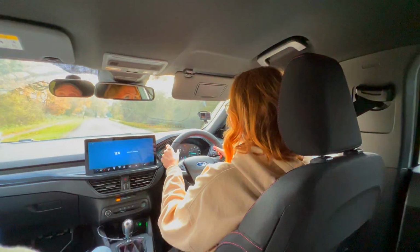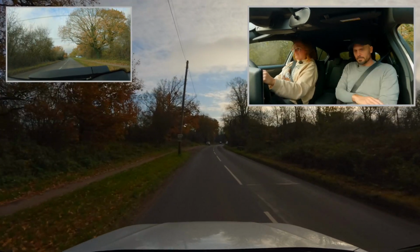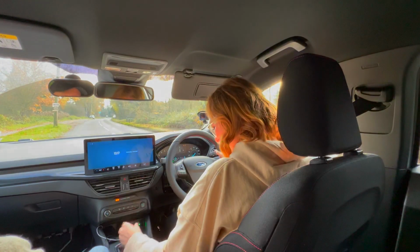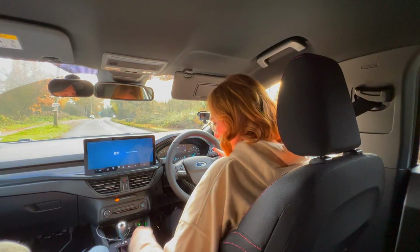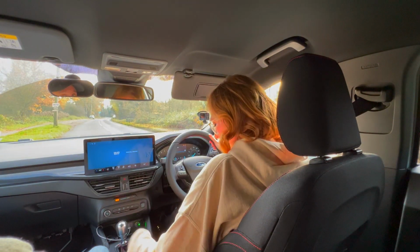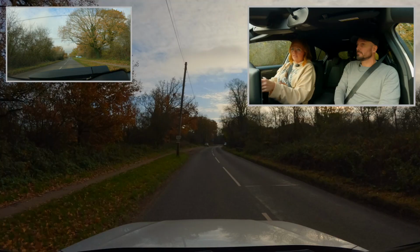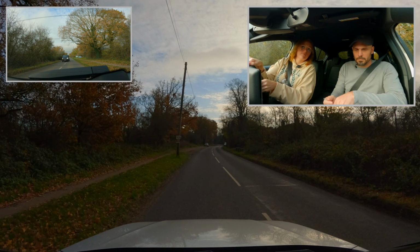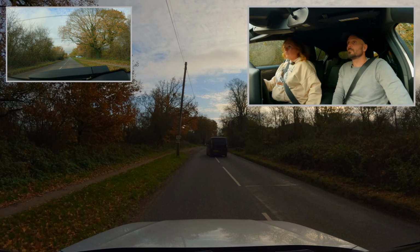And stop. Brilliant. Thank you very much. I want to ask you that again. Driver, when you're ready. There is a car coming. I'm just going to wait for this guy to overtake me. Laura's not used to the electronic handbrake, and that's all that this confusion is, but she rightly waits for the car to overtake before she drives on.